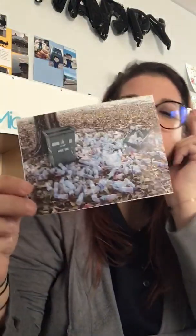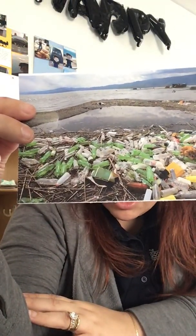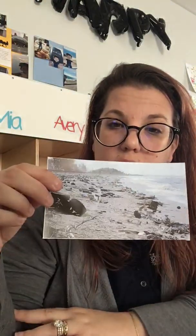Now, I want to show you guys some pictures, and you tell me if you think that these pictures are good pictures or not good pictures, okay? Now, you see this? What's all over there? There's garbage all over the place. And then here's another one. You see that? Do you see all that trash on the floor? And look, there's even trash at the beaches. That's crazy.